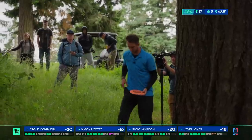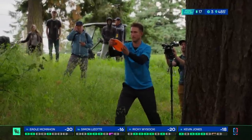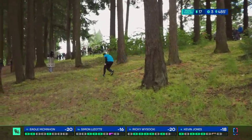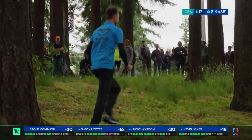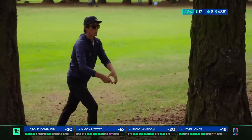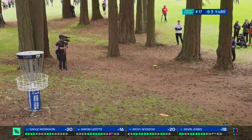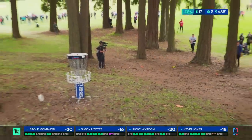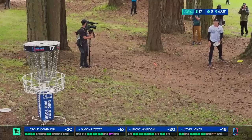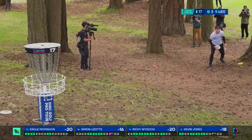Hey, and just like what happened to him on that, there's no OB around this basket, but it's a big slope. These guys have to be really careful with their bids as well. Oh, Ricky off left low. Ready to raptor that one in. Can Eagle get sole possession of first place? Something he hasn't had in a long time. Once again, just not burying those putts that we're so accustomed to seeing him make. But still, that being said, 20 under par, he's tied for the lead.